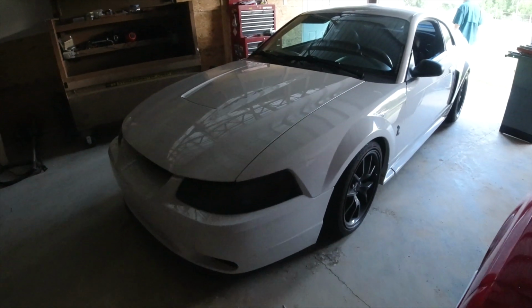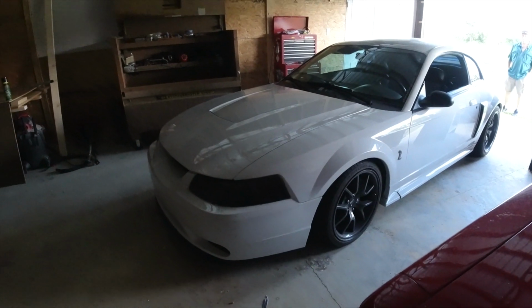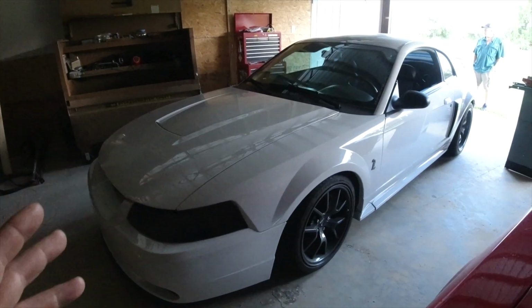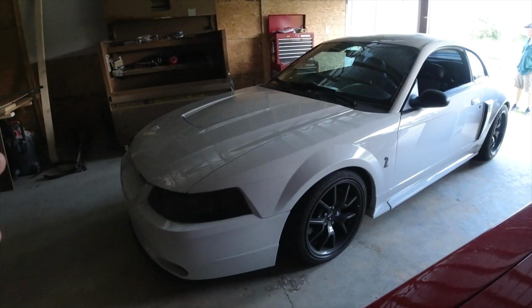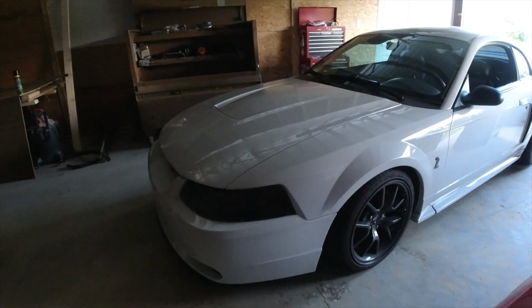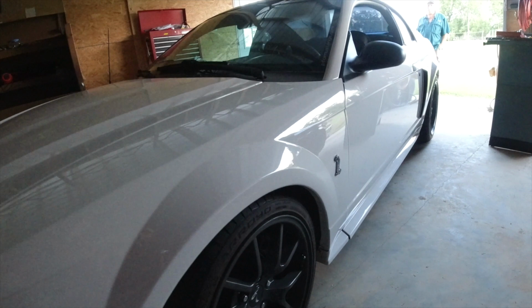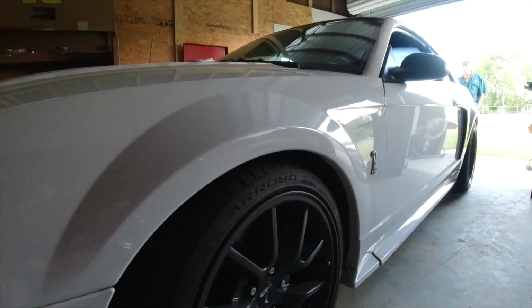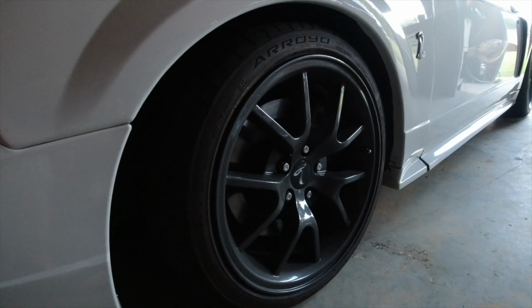Guys, this is an absolutely beautiful car. I'm telling you, I know the camera's probably not going to pick it up, but this thing is just beautiful. The stance of it, the wheels, just everything about it. And you talking about a straight car, this thing is laser straight. It's got the 18-inch FR500 wheels on it.